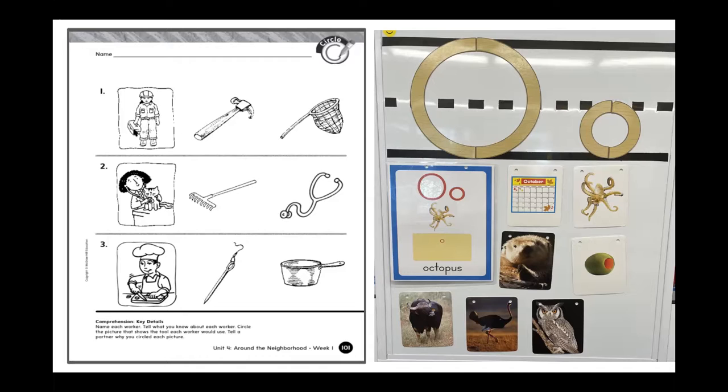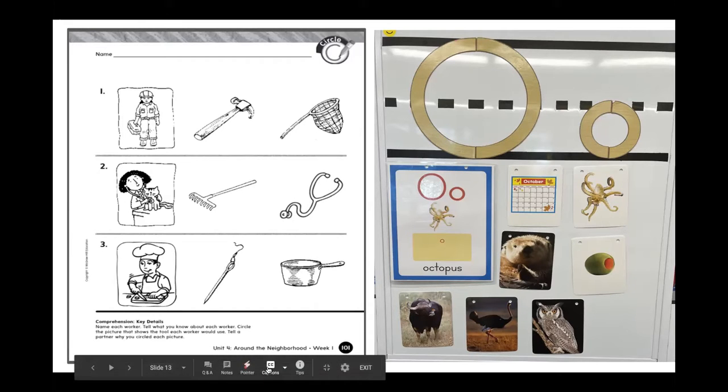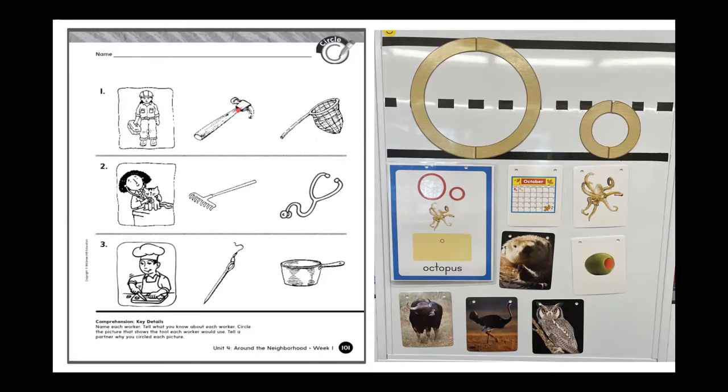Now, if you have a construction worker, what did we say? What kind of tool will they use? Will they use a hammer or will they use a net? Okay, what do you think? A hammer or a net? Okay, I'm gonna get my pointer. I think it's right here. There it is. Okay, perfect. And you should be able to circle the hammer.